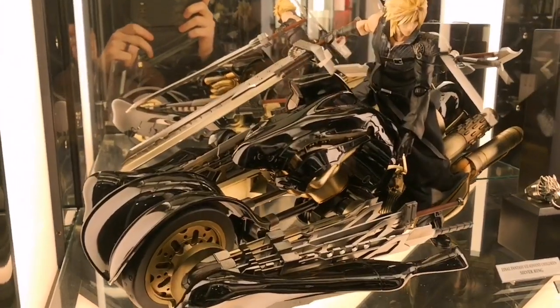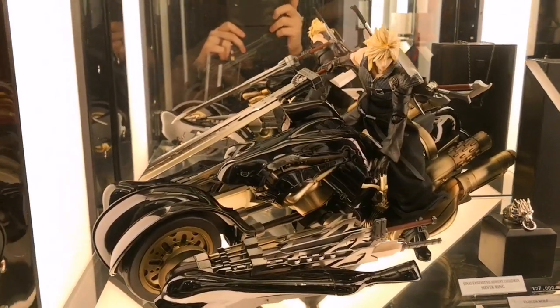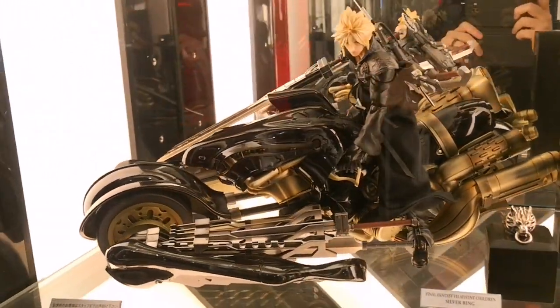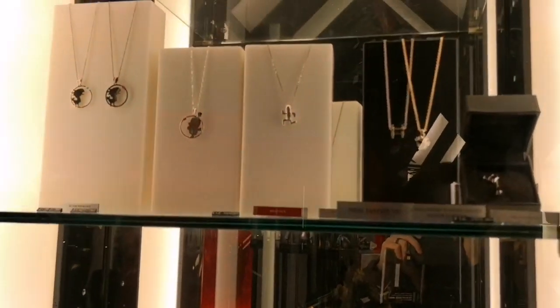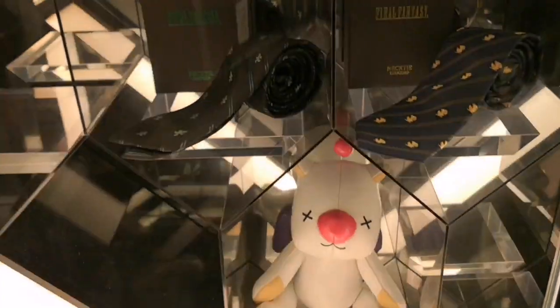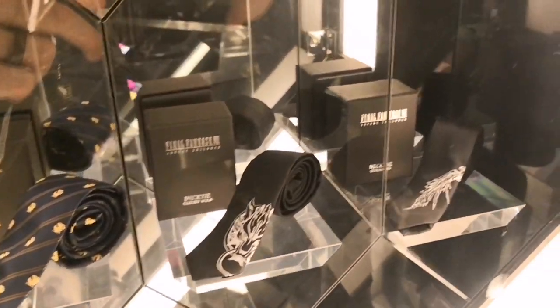This statue of Cloud was almost $400. Now I will say, if you do want to pick this up, check around Akihabara first, because I did see this brand new in box for a little over $300, which is still pretty expensive. And this Moogle was about $120. But I really liked these Final Fantasy ties. You can be classy and nerdy at the same time.